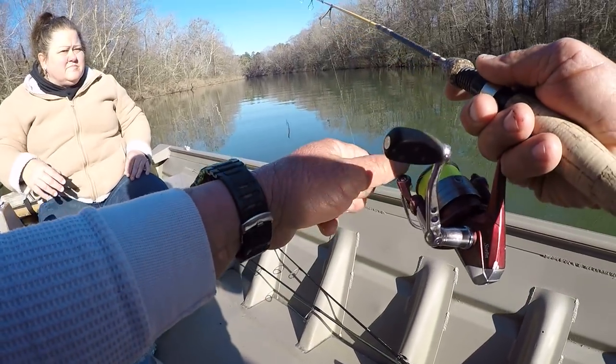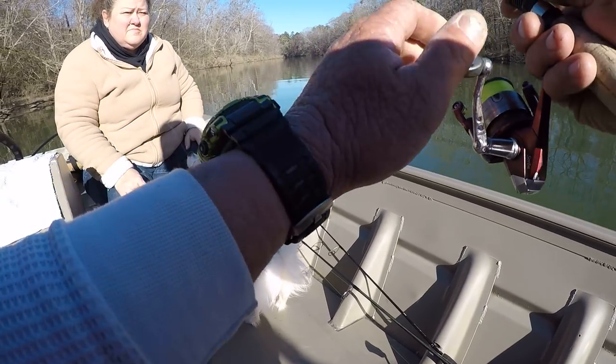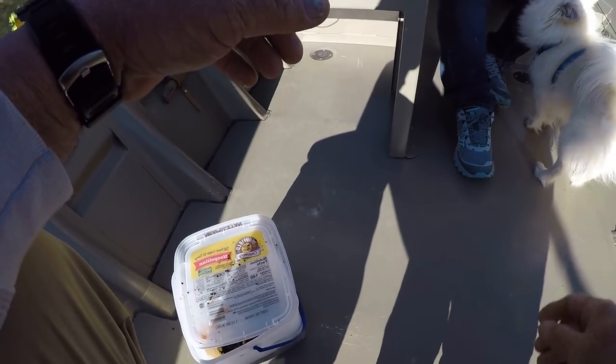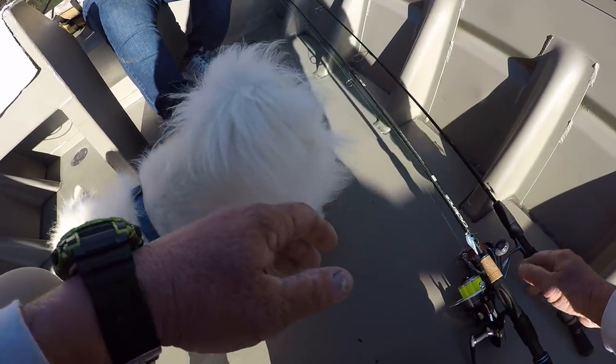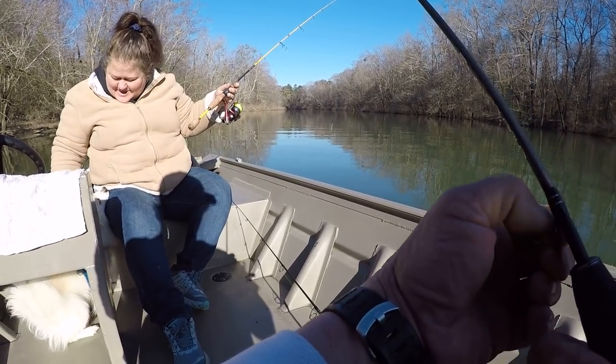We're letting it go to the bottom. Here you go, Lisa. Let me adjust your drag. That drag's about right. A little tighter. Okay, and then we'll get on her hole right here. I'm going to do the same thing right here. Boomdog's all up in my way, but that's okay. Oh, we love that Boomdog.